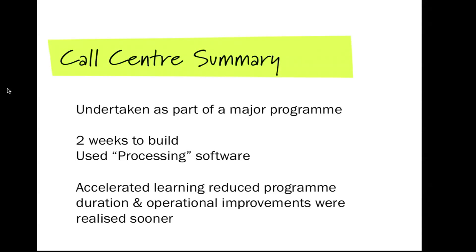And the real benefits that were derived were accelerated learning within the program, which both reduced the duration of the program so that critical release points could be achieved earlier, and as a result, reduced the cost of the program, and also allowed those operational savings to be realized earlier.